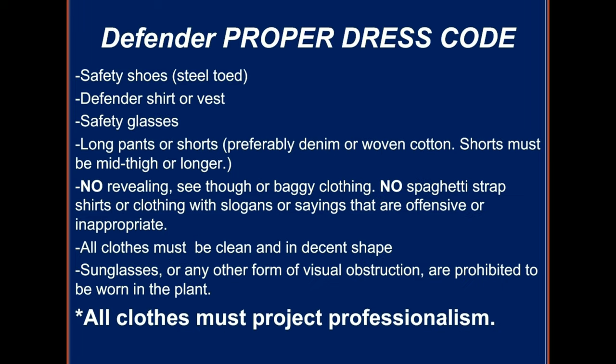Defender proper dress code. Safety shoes, steel-toed. Defender shirt or vest, safety glasses. Long pants or shorts, preferably denim or woven cotton. Shorts must be mid-thigh or longer. No revealing, see-through, or baggy clothing. No spaghetti strap shirts or clothing with slogans or sayings that are offensive or inappropriate.